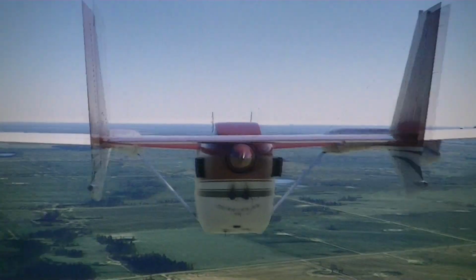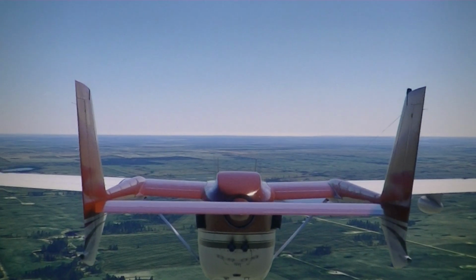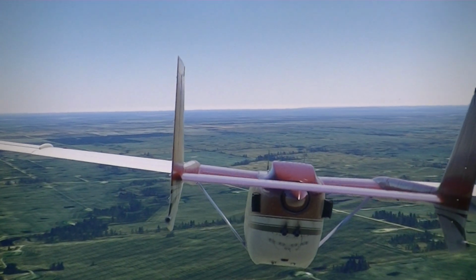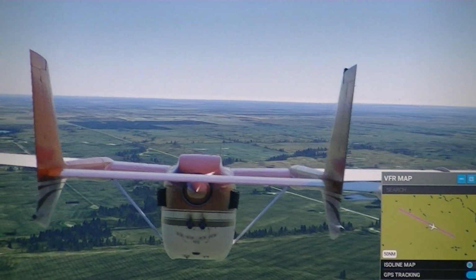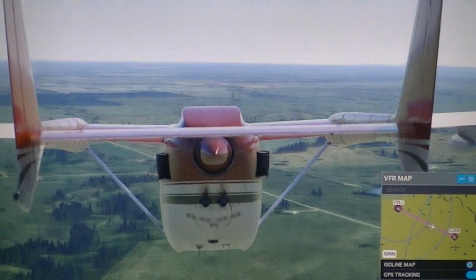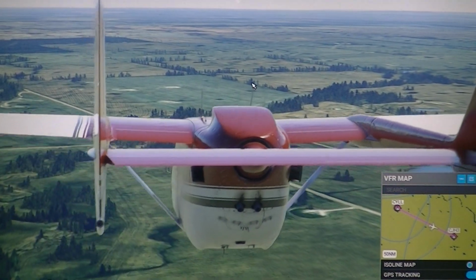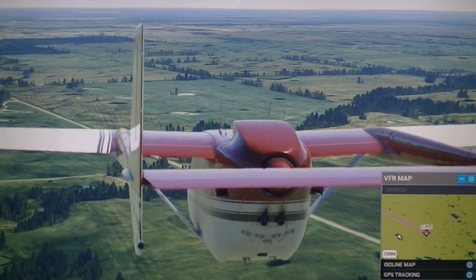Yeah, I really like this aircraft. I don't fly it very often. I've had it for a little while, but I don't know. I don't know why I don't fly it more often. I guess I do have quite a few aircraft to choose from in this simulator. I'm not sure if I have a favorite yet or not. The F-16 is one of my favorites for sure. See, we're cruising along pretty good here. Won't be too long.